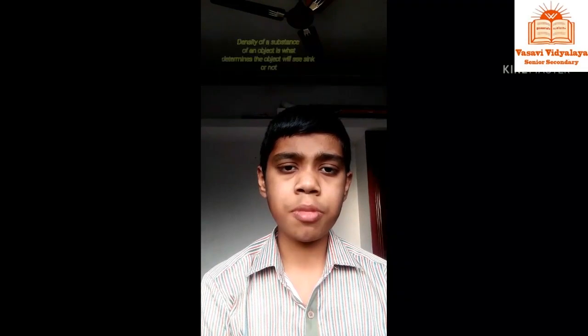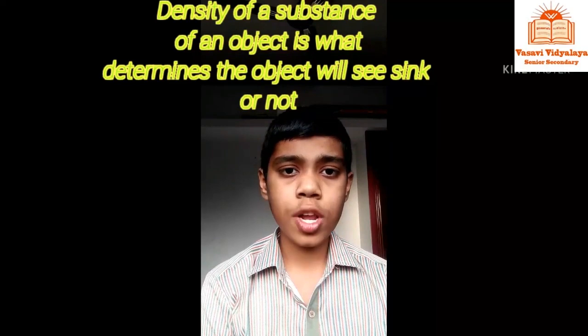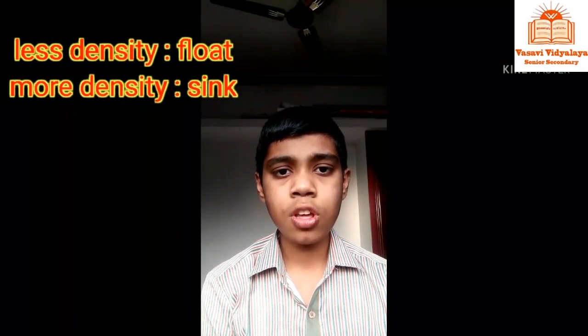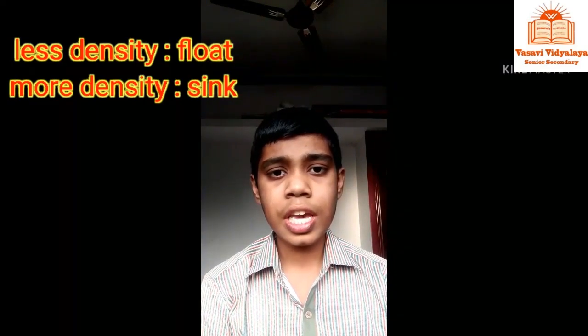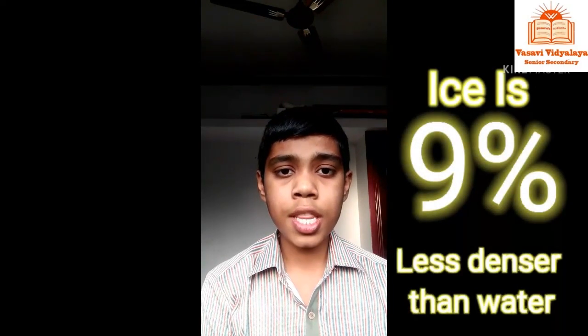First of all, we need to know about the density of a substance. The density of a substance decides whether the substance will float or sink. If the substance has less density, then it will float. If the substance has more density, it will sink. So automatically we think that the ice has more density, so it will sink. But that's not the real fact. The real fact is that ice is 9% less dense than water, so it will float.